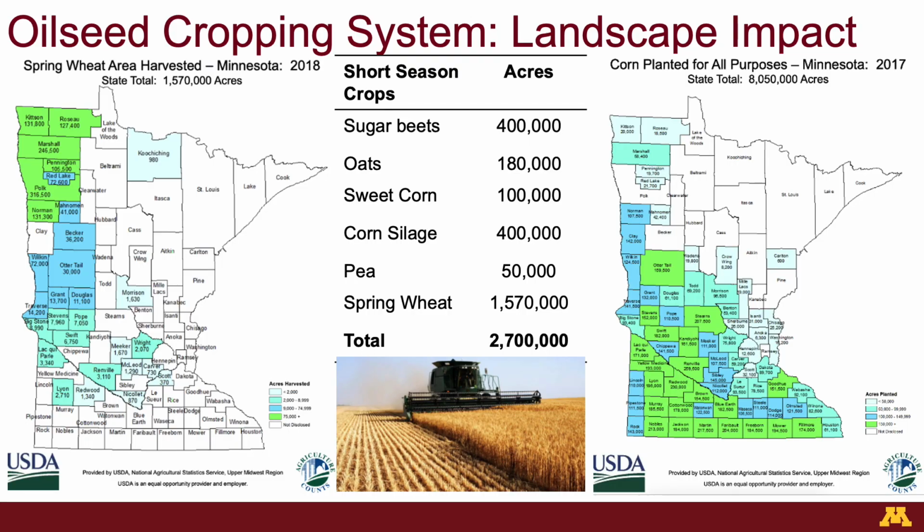Now, what I call the gold star system, or what we've found works best for incorporating these winter oilseeds, is to come in and plant them after a short season summer annual crop. Particularly spring small grain cereals, spring wheat in particular, but oats too, barley. And there are some other crops that work quite well also that we've done research on, like sugar beets, corn if it's taken off for silage, peas, and sweet corn as well.